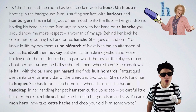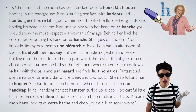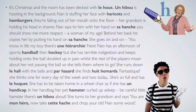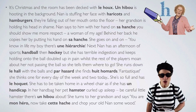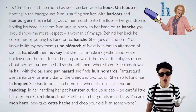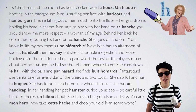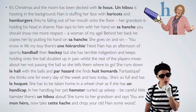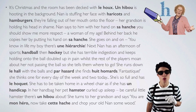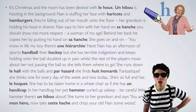She runs down le hall with the balls, and par hasard, she finds, oui, homard. Fantastique, she thinks. 1 for every day of the week and 2 today. She's so full. She has to be taken home in a wheelchair as if she has un handicap. In her handbag, her pet hamster is curled up asleep. Be careful, little hamster. There's a hibou about. Hibou, hoo, hoo, hoo. She turns to her grandson and says, "You are mon héros. Now take this hache and chop your old Nan some wood."